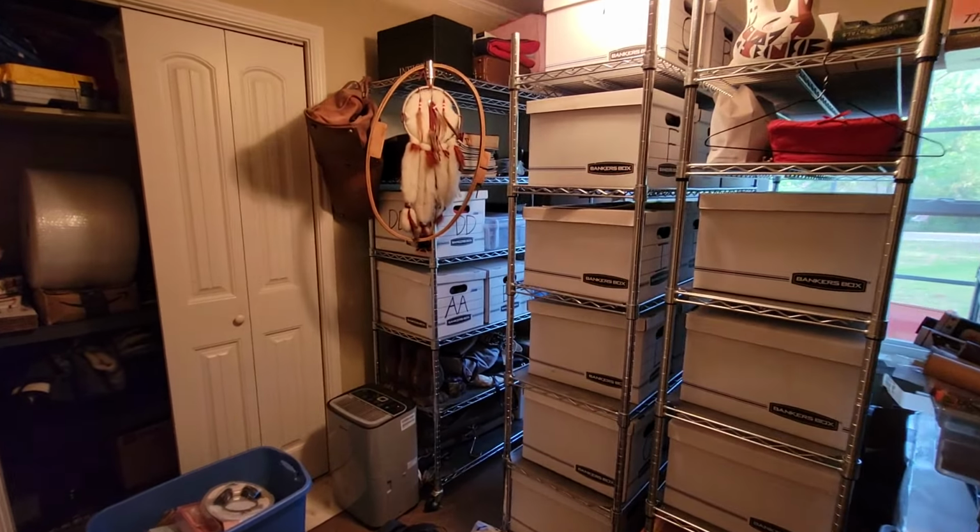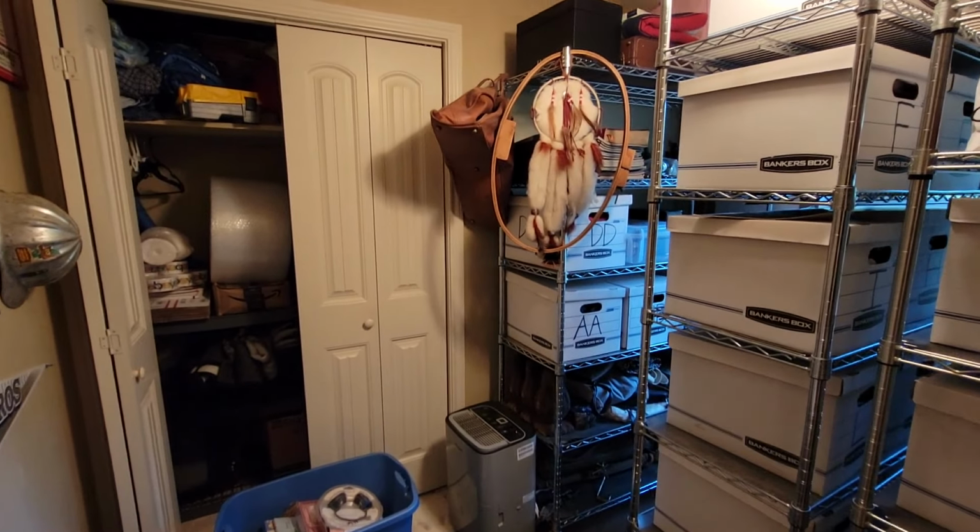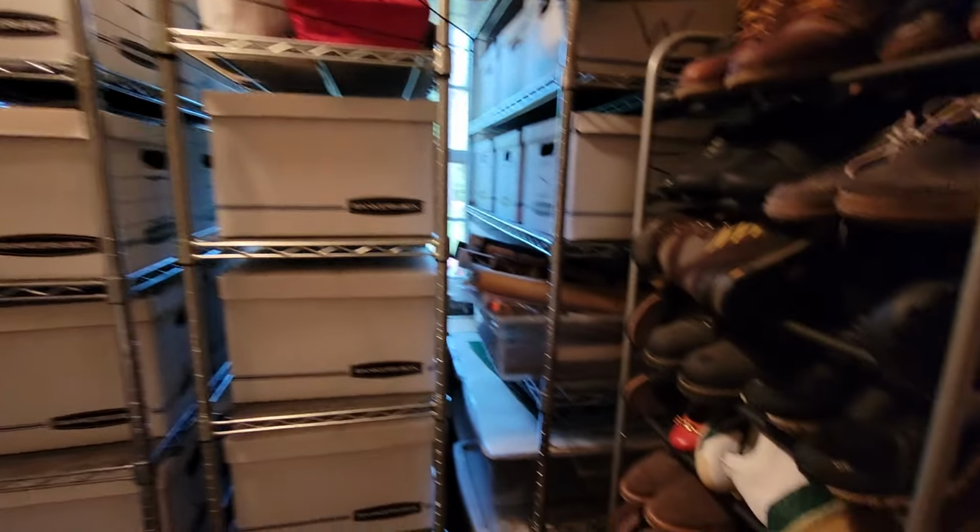This room is 13 by 13. It's rather small, but yes, I do have over 1,000 items in this room. I have to be very organized with this and just really know where everything is. Those boots actually are right down here.